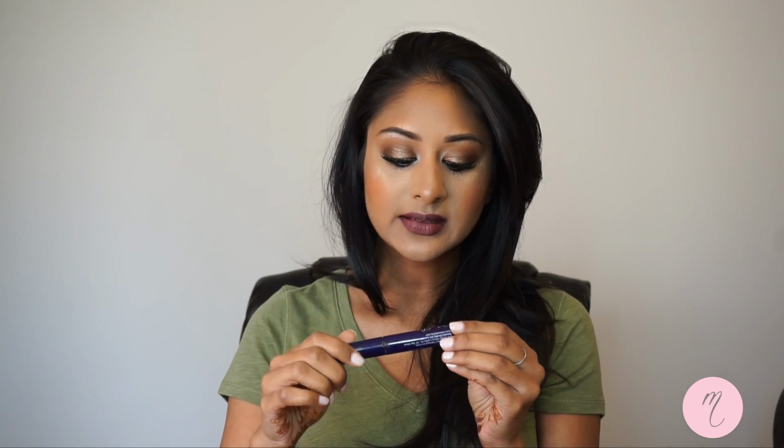Next, my Velour Lashes Lash Glue. This is the dark. They have a light one as well. Obsessed with it. The ease of application is just amazing because it has the brush on it.